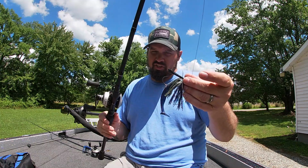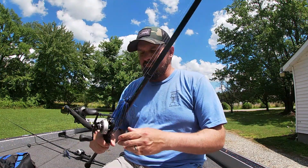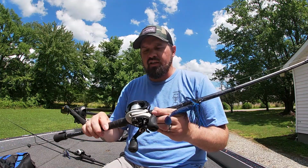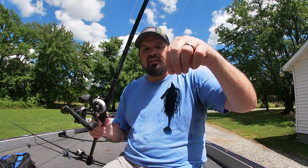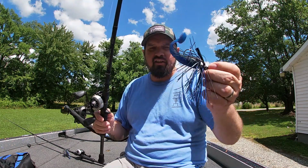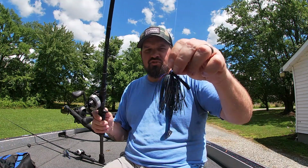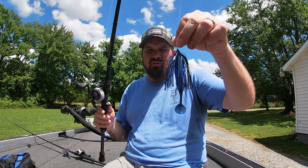I've got that trailer in a bunch of different colors. Again, that's a Skinny Dipper. It's the same rod setup. The only difference on this one is I've got 20 pound fluorocarbon, and it's actually a Dirty Jigs 1/4 ounce, so it's a lighter jig. Same trailer, but that's just a straight black and blue setup, with some sapphire blue in there.